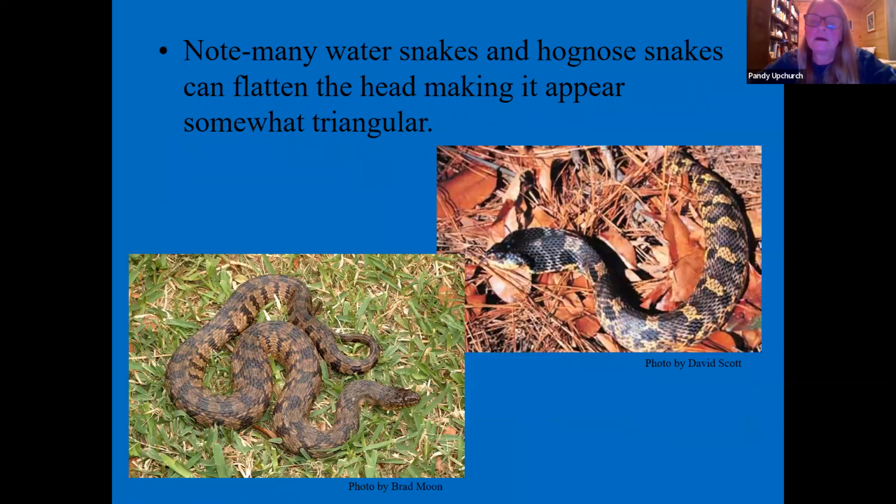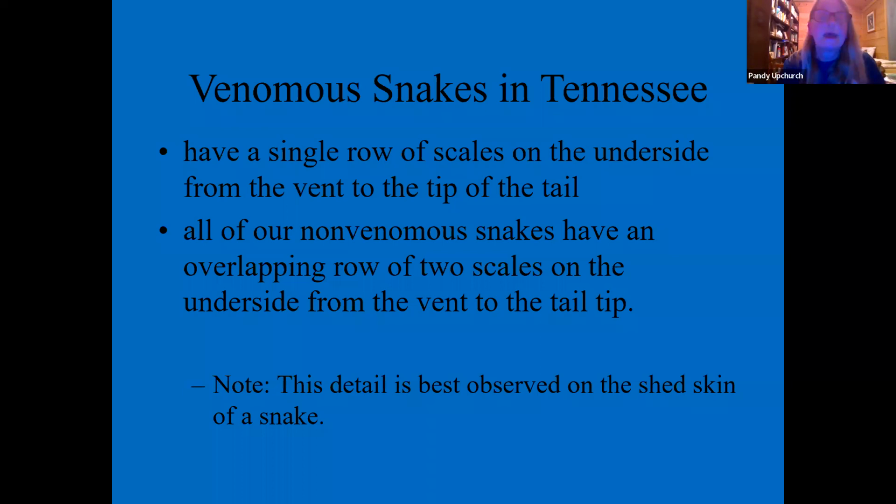That triangular head, please remember what I said about the hognose. They can flatten their head, and water snakes will do it as well as rat snakes. A lot of non-venomous snakes will try to appear more dangerous than they really are by hissing and by flattening their head. And a lot of rat snakes will even shake their tail. They can't rattle their tail because they don't have a rattle, but they will shake their tail to try to make you think that they're a rattlesnake.